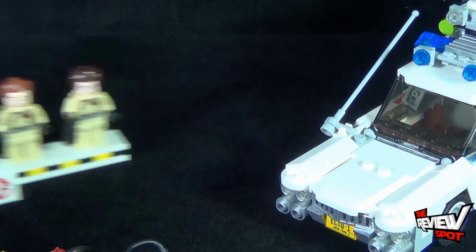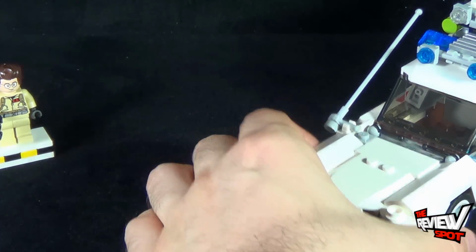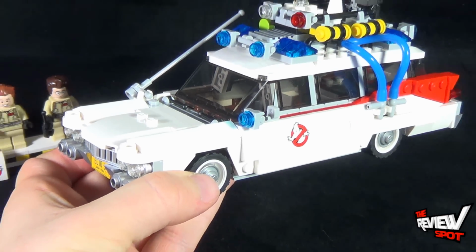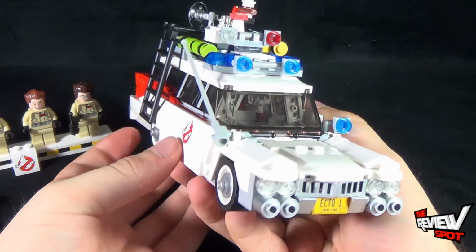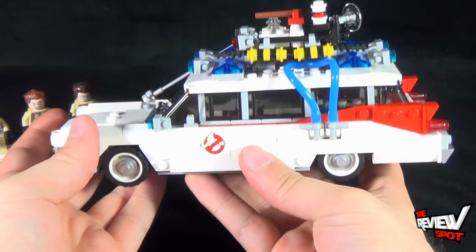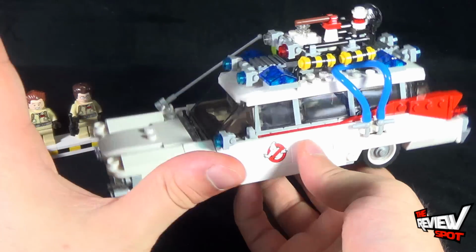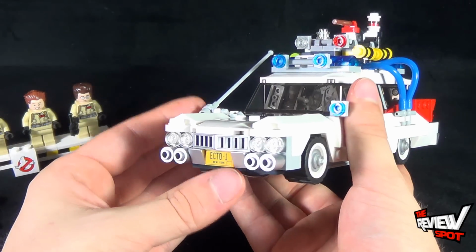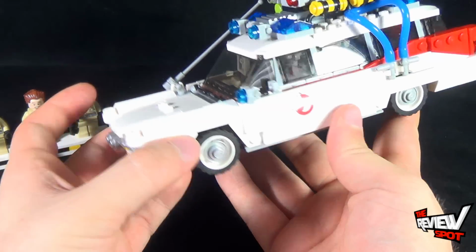And then that brings us to the Ecto-1, which is just an absolutely beautiful piece. Now the reason why this is such a soft spot for Spot here was that when I was younger, I used to have Lego. Lego was my thing. I had G.I. Joes and I had Transformers, but Lego was the thing I always seemed to go back to.